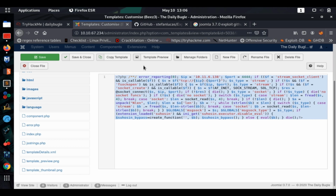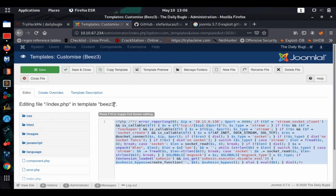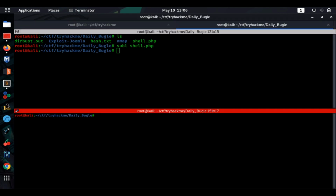So we know that we got to go to 10.10.67.234, and then remember on our scan when we did our GoBuster, we saw templates. Okay, so we're going to go under templates, and then it's going to be under... What is it that we're under right now? Beez3. Yeah, Beez3, and then index.php to run this. Okay, so let's go ahead and get MSF running.